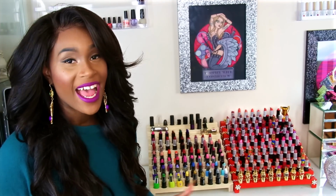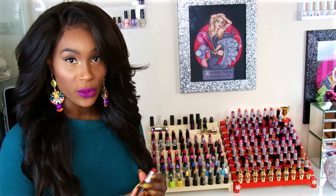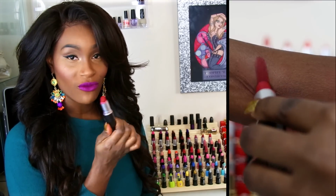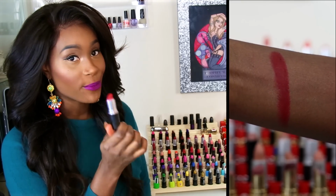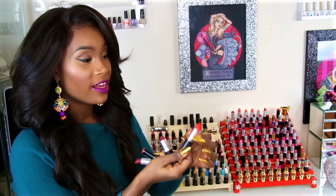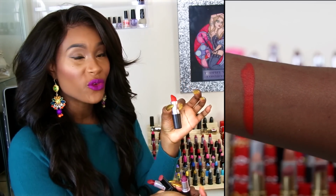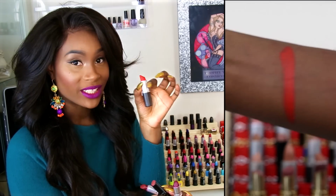In the MAC brand, I have a couple of colors that I'm really loving. My number one favorite in MAC would be Ruby Woo. It's a beautiful red color that looks good on any skin tone. So this will be my number one in MAC. Just to name a few of my other favorites in MAC, I love Lady Danger, which is a beautiful reddish orange color, which is great for darker skin tones. I really love this color.